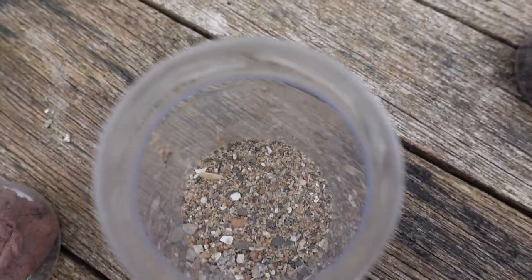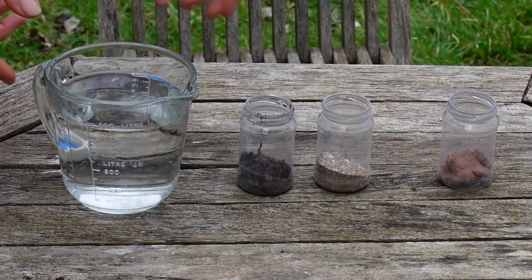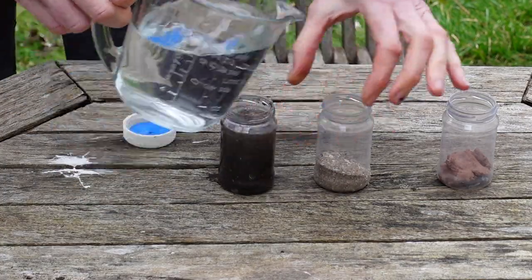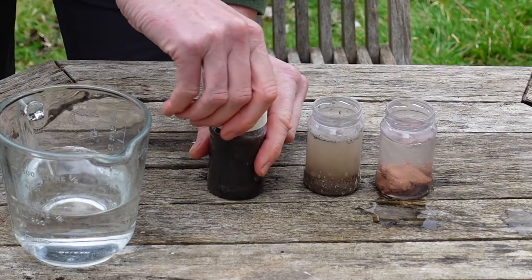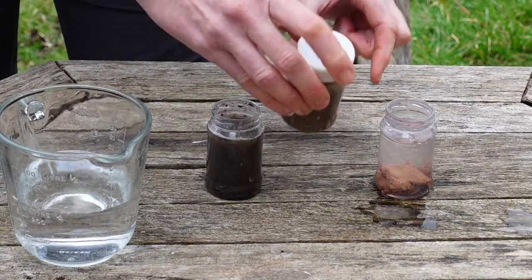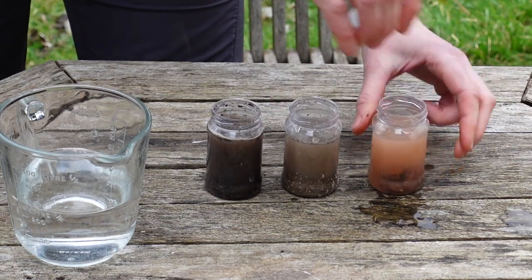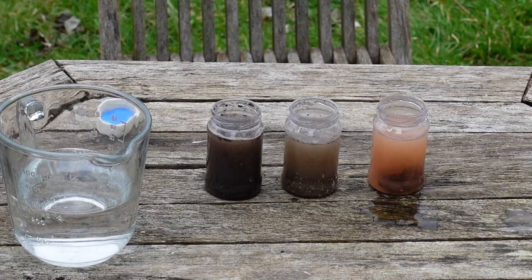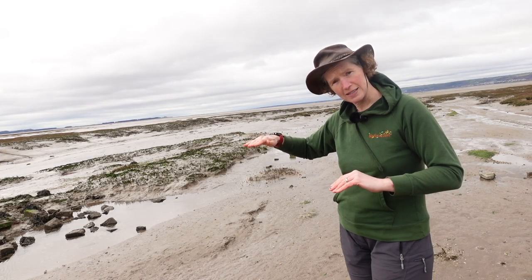Now, those three different substrates, those three different grounds, if you put them into a bottle and fill it with water and give it a shake, and then put them next to each other and just wait and see which one settles first. Is it the soil full of organic matter? Or is it the sand full of rocks and shells? Or is it the mud flats, which is full of clay and silt?